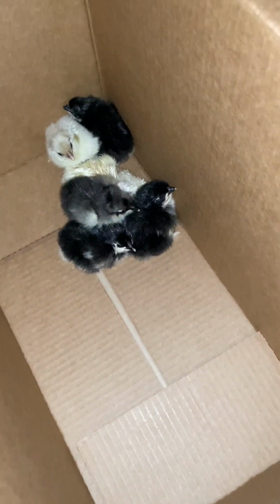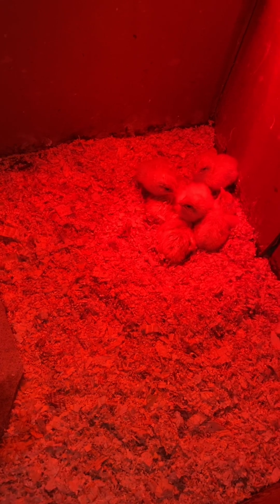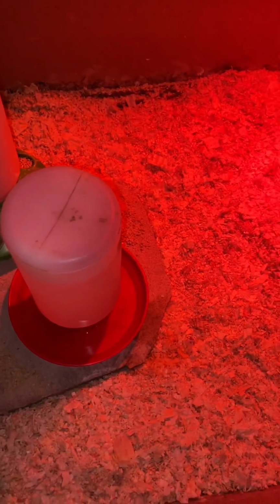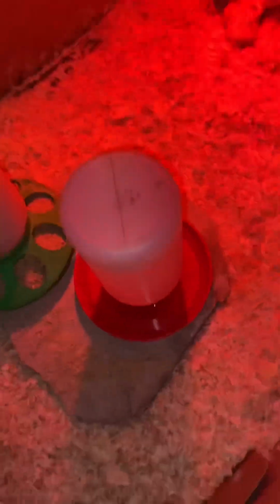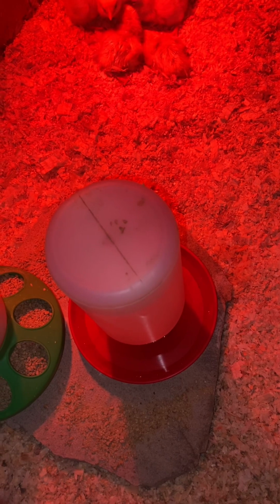So in the brooder already are the white leghorns. They're just resting over here. Before I put the Marans in, I like to dip their beaks in the water so that they know where the water is at. They can always learn how to eat later, and I'm not too worried about that.